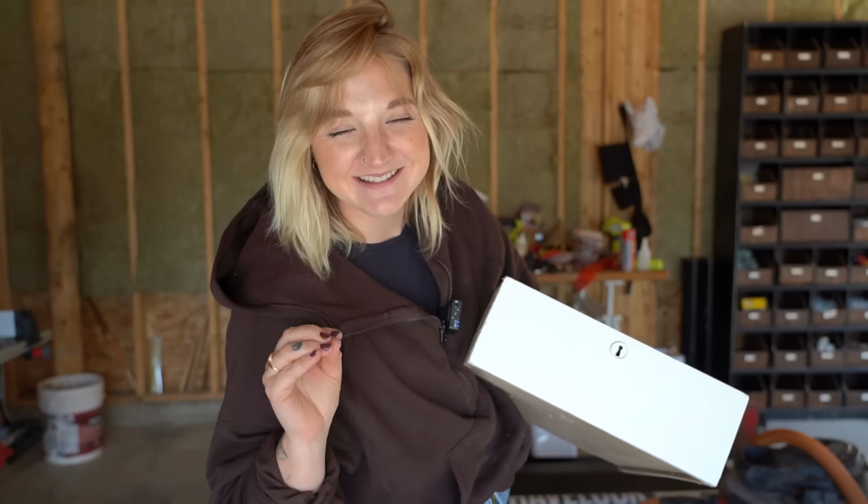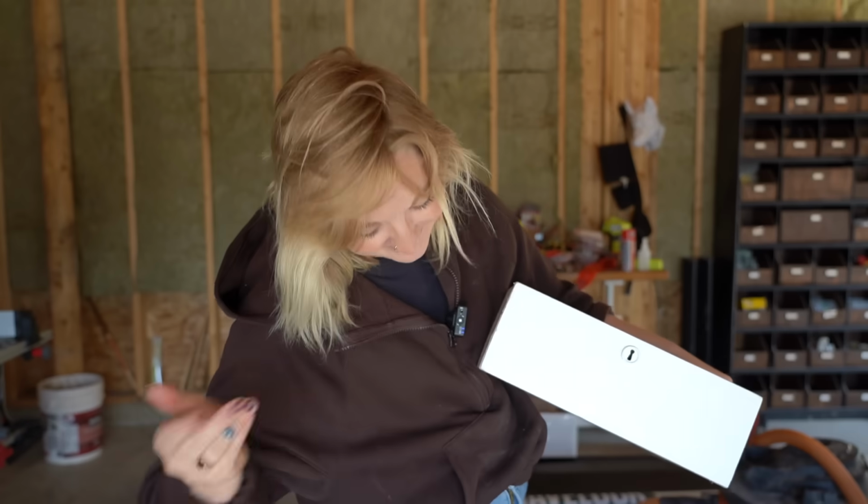Also, I'm gonna make sure I measure so that I don't put these hardware pieces in the wrong spot. Okay. Wish me luck.